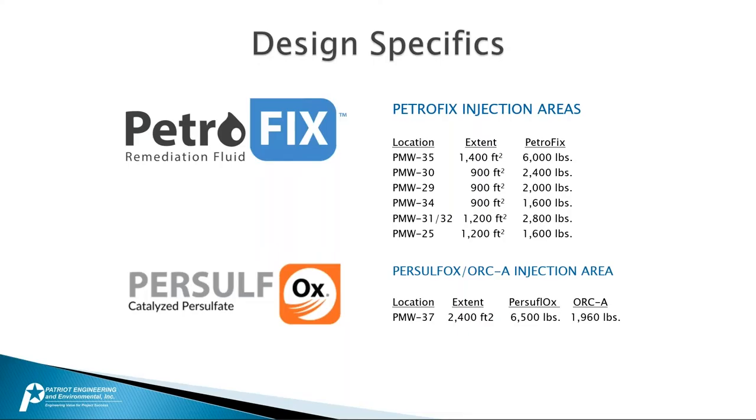So this was the design for the PetroFix injection areas. We had multiple individual injection areas, which taken together kind of formed a barrier perpendicular to groundwater flow. It wasn't a perfectly straight line barrier, but it kind of dodged around. But if you look at all the individual injection locations, you can see it's pretty much a barrier across the whole plume. And the volume at each area was based on the concentrations of the wells in that area and the dimensions of the barrier that we put in.